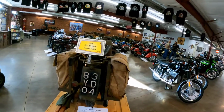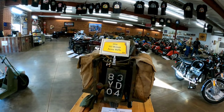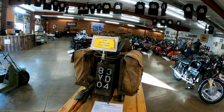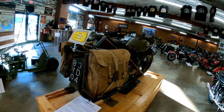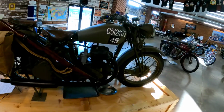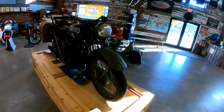BSA M20 Military was manufactured by the Birmingham Small Arms Company from 1937 to 1955. The factory was located in Small Heath, Birmingham, England. Wow. 126,000 in active service. That's a lot. Wow. Really nice. Really cool.